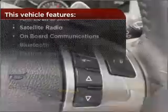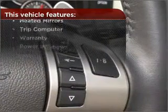But that's not all that you have to look forward to. Check out this list of great added features.